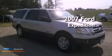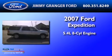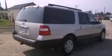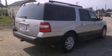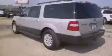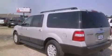This is a 2007 Ford Expedition. It features a 5.4-liter, 8-cylinder engine and an automatic transmission. Its top features include a double wishbone independent front suspension, skid plates, a low tire pressure indicator, aluminum wheels, and traction control and stability control systems.